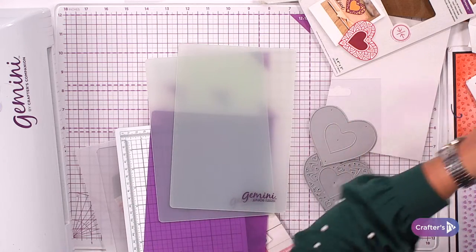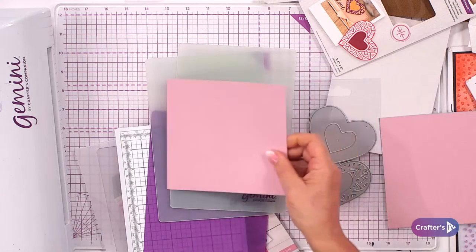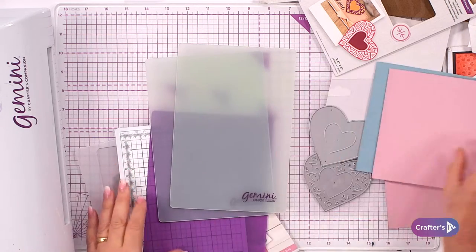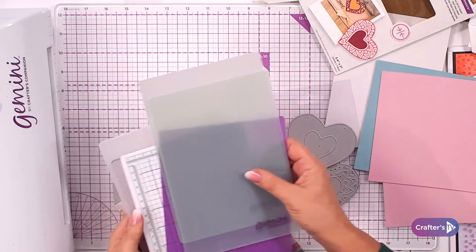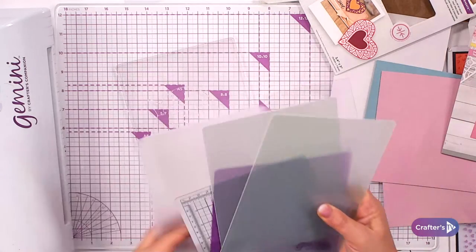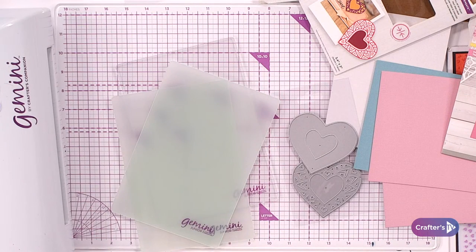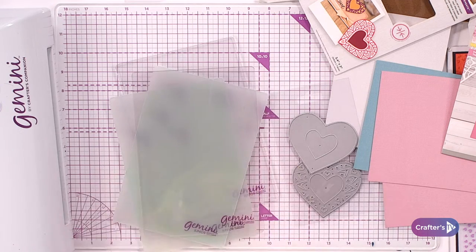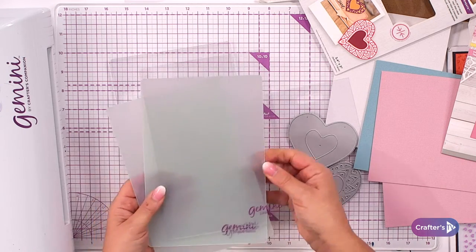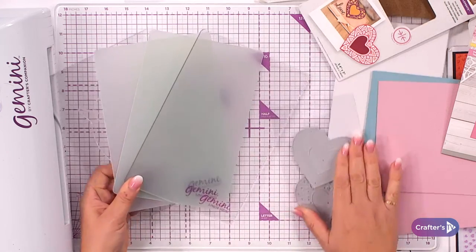Now you're going to have to bear with me with colours because we're doing this on the hoof. So I have got some pink and some blue card. Now, when you're doing double-sided dies, you need your plastic cutting plate, you need your two cutting double-sided plates, and you need your second clear cutting plate. So these are the 4 plates you need. You don't need any of the other shims.